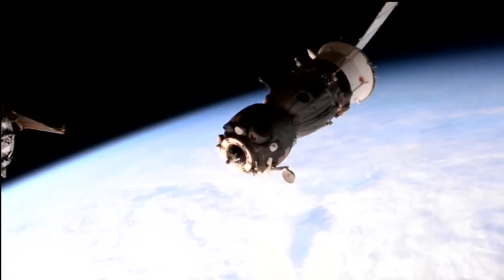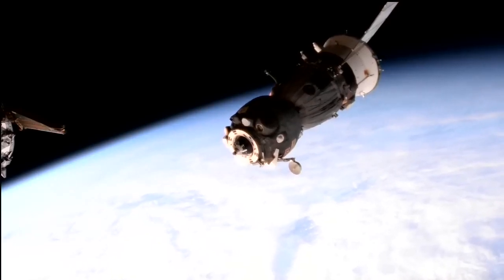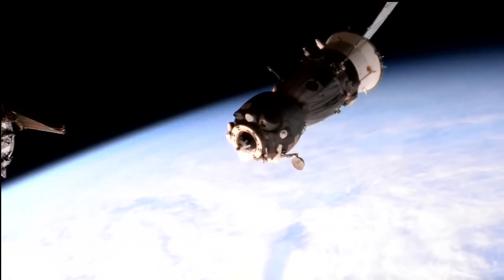Copy. About 90 seconds away from the 15-second separation burn by the Soyuz to accelerate its departure rate from the station.